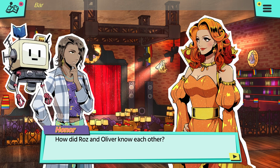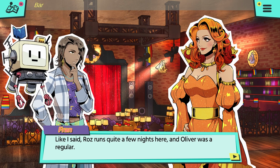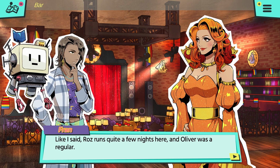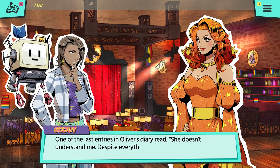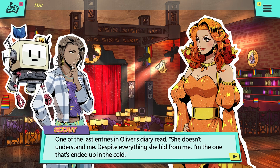How did Roz and Oliver know each other? Like I said, Roz runs... Excuse me. Roz runs quite a few nights here, and Oliver was a regular. One of the last entries in Oliver's diary read, "She doesn't understand me. Despite everything she hid from me, I'm the one that's ended up in the cold."